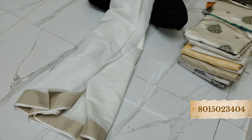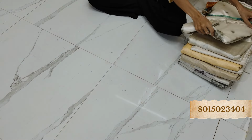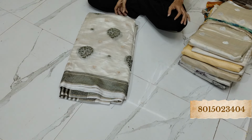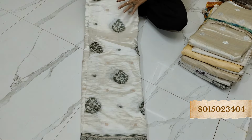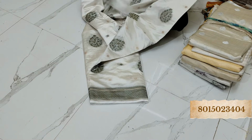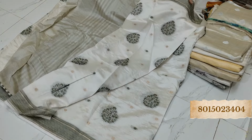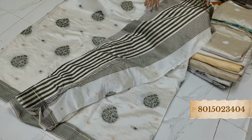This is in jute cotton. These buttas are in green color. This is not black. Beautiful. See, this is the blouse piece and the pallu.